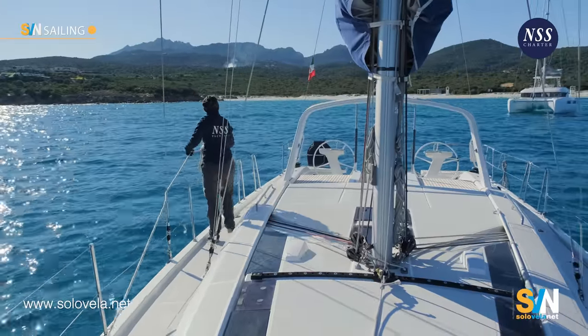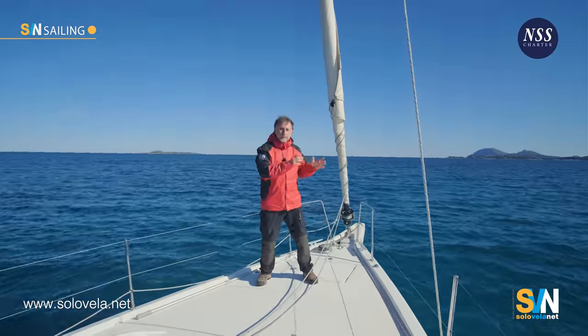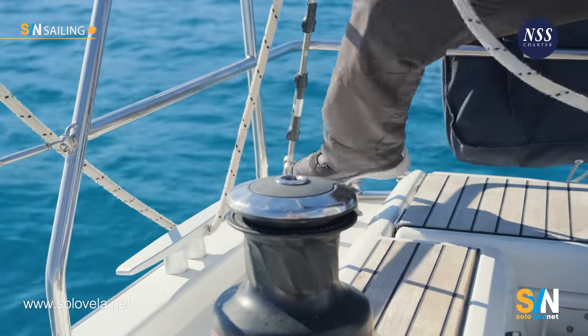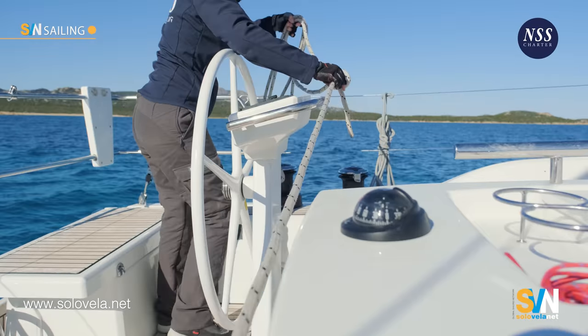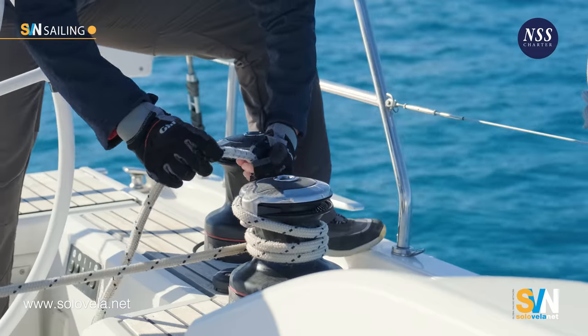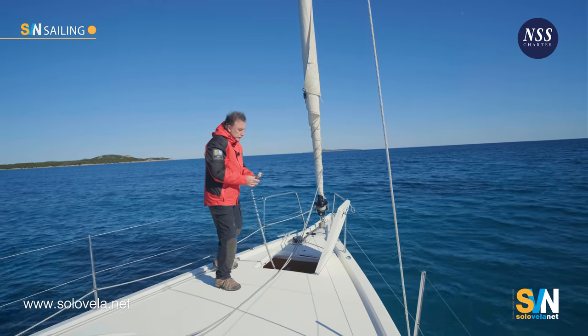One thing to remember is that what happens basically is not that we are really pulling the bow, but we're pulling the stern. That is, when we haul in the line, it will pull on the chain and pull the stern sideways, and this will make the boat rotate. So it's important that we start when we have a little bit of wind on this side. That will help us out.